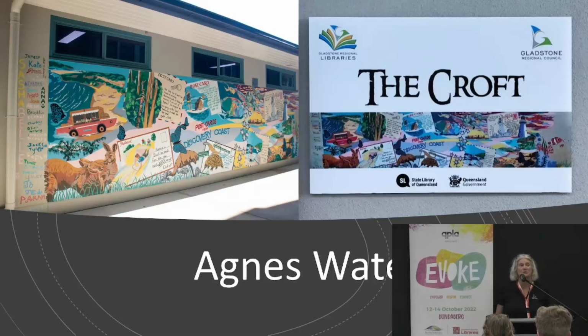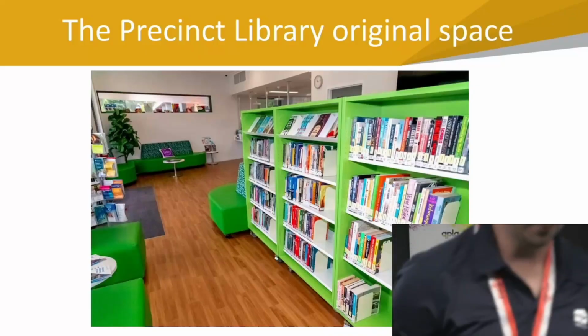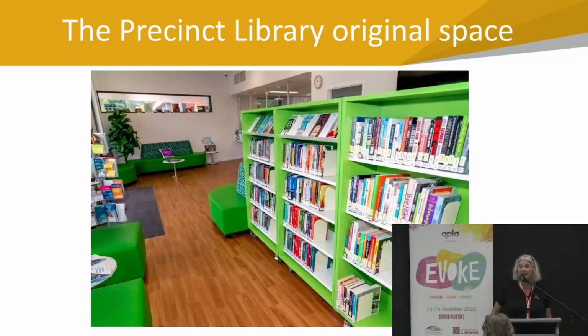And the mural was from one of the council summer youth programs, which was really cool. I want to do the other half of the wall as well in a mural, which would be really nice. That one was from a state library grant, and we've also got another grant from one of the local industries to do the back of Agnes Library as well. Now, the Precinct Library, this is what our space currently looks like now.